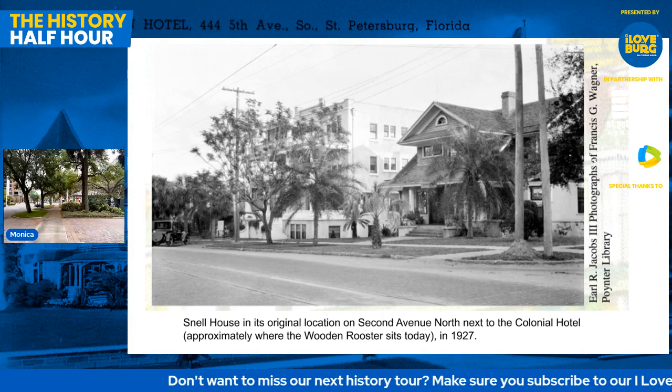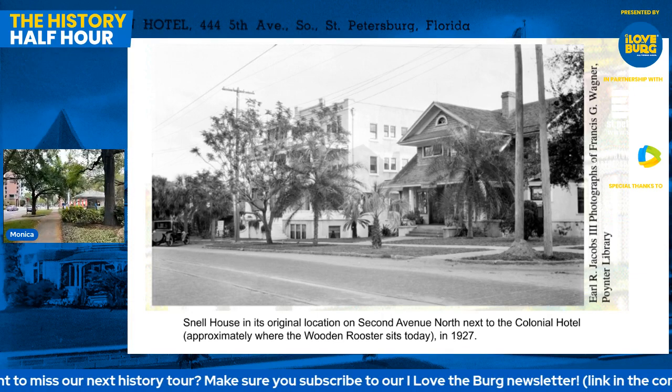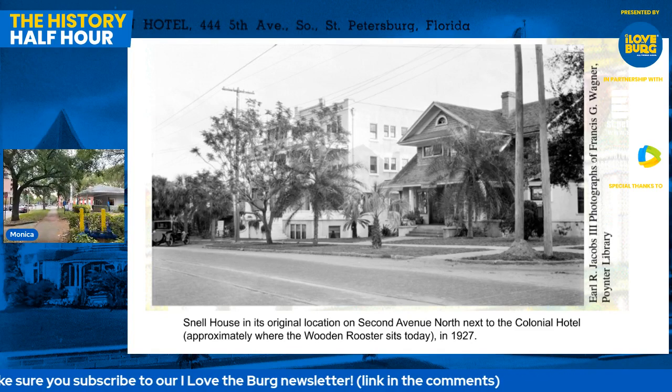This is a picture of the Snell House, which actually sat down where the Ovation condominium is, down pretty much where Wooden Rooster is. And it was moved.